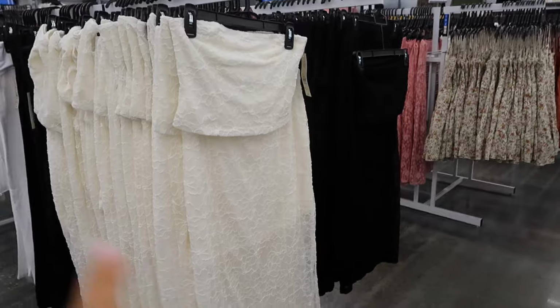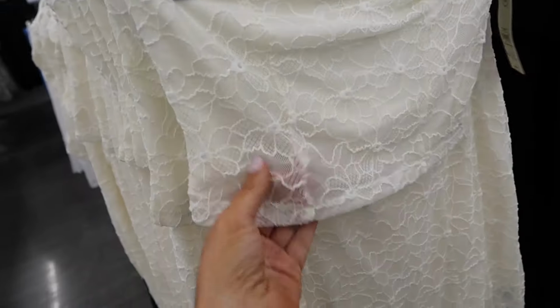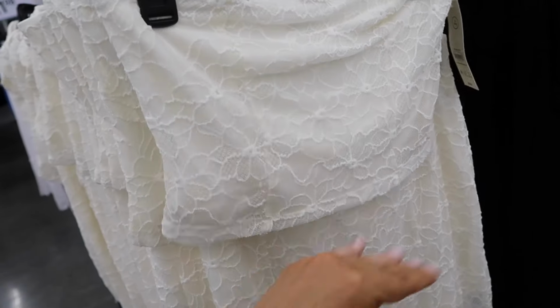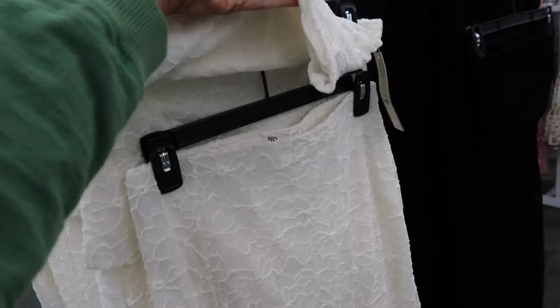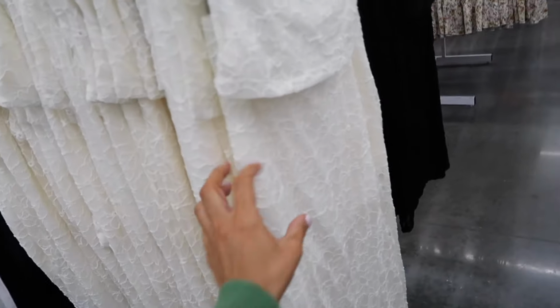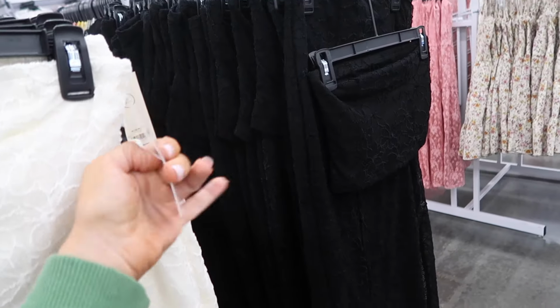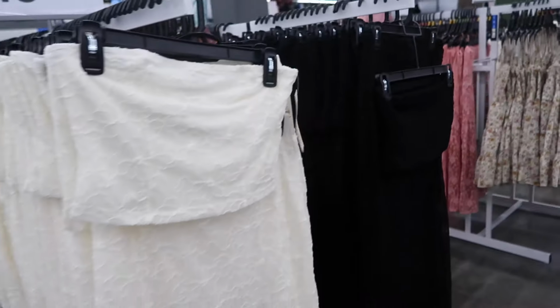Also new sneak peek tube top and skirt sets from No Boundaries. So these are strapless. They are lined. It looks like it's also cropped, but you can pull the skirt up. It has the elastic waistband, longer length with the slit. It looks like the lining is a little bit longer than the other style. Comes in white or ivory, and then also this one comes in black. And the two pieces are $15.98.